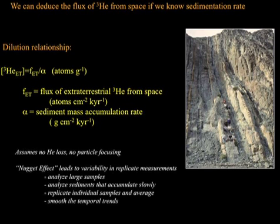To convert that into a flux, I use a dilution relationship with the sediment and the sedimentation rate. So what you see here is the dilution relationship. It just says that the extraterrestrial helium concentration is equal to the flux divided by the sediment mass accumulation rate, which is independently determined. And for what I'm going to talk about today, the mass accumulation rate is determined primarily from magnetostratigraphy. Relatively low resolution, but sufficient to show you what it can show you. A couple of caveats with this method. I'm assuming that there's no helium loss and no particle focusing. These are very important issues for looking at very small or relatively small signals, but again, are not significant for the very large signals, which I'll show you.